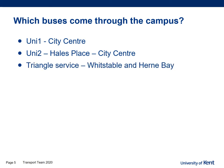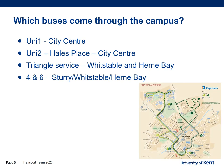The Triangle service also passes through the campus and goes to Whitstable and Herne Bay, as well as the 4 and 6, which go to Storey, Whitstable and Herne Bay. Also, if you are travelling from Faversham or Sittingbourne, the Route 3 bus stops near the campus. And if you're travelling from Seasalter, Whitstable, South Tankerton or Chestfield, the 5 also stops near the campus. The timetables and maps for these services are displayed on our webpage.